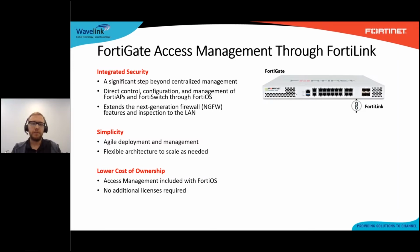And it provides a flexible architecture that scales as your needs change. It enables the FortiGate to offer a high level of security to the ports on the FortiSwitch, where you can confidently create global security policies, which are enforced by an architecture centered around the FortiGate and FortiOS, which is a proven, highly secure platform.